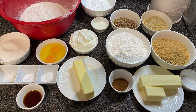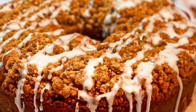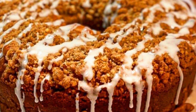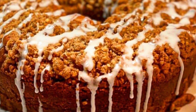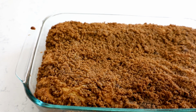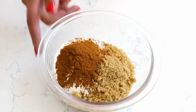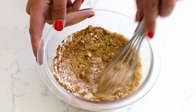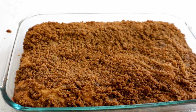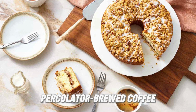What's brunch without something sweet? In the 1970s, a homemade coffee cake with a crunchy cinnamon streusel topping was a must-have. Moist, buttery, and loaded with brown sugar and cinnamon, this cake wasn't just a side dish. It was the star of the show. The beauty of a well-made coffee cake was its balance. Not too sweet, not too heavy, but just perfect for pairing with a hot cup of percolator brewed coffee.